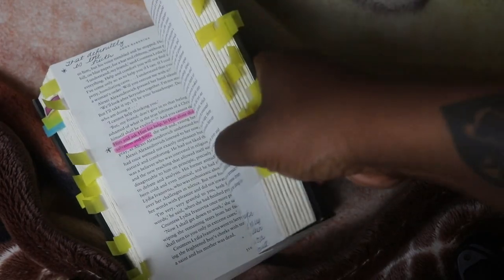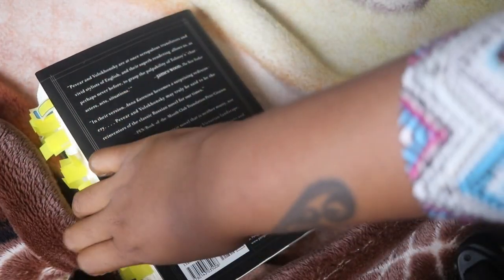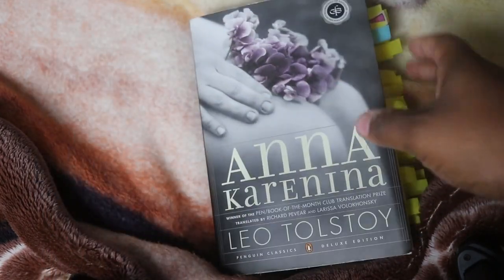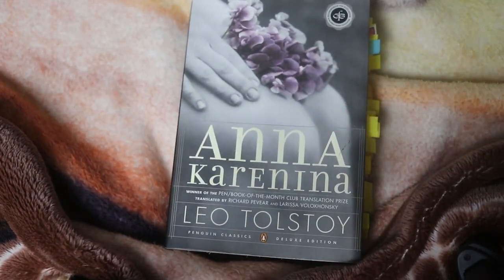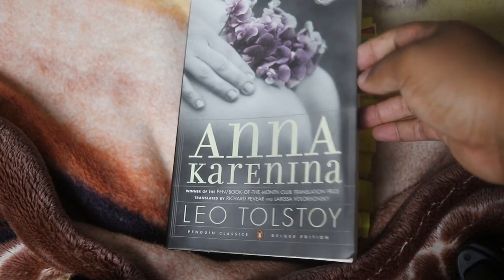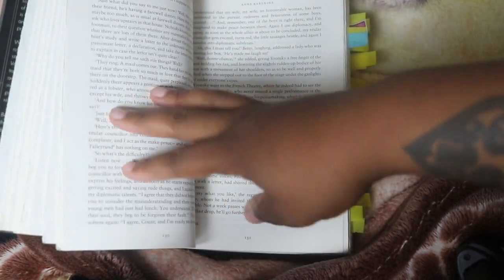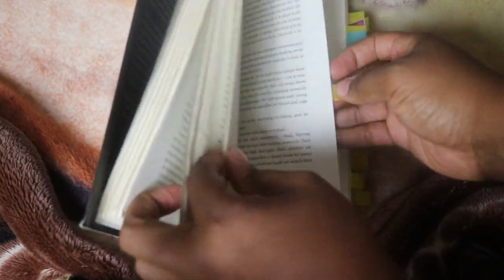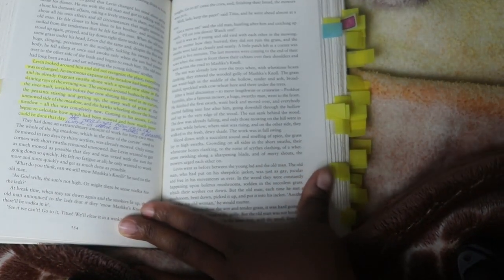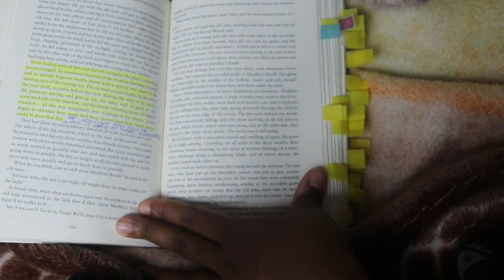I don't even know why I did what I did. There's nothing in the front saying why I was tabbing the book or why I was using specific colors. I just used whatever tabs I had on hand. And what you'll see in the process of this is that I was using any colors that I really wanted to use.